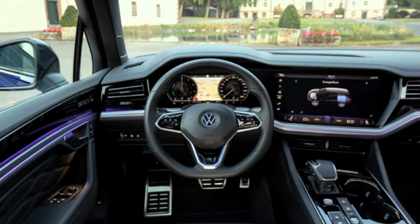I mean, the Touareg interior looks better. Just make a comparison. Can you see what I'm talking about?